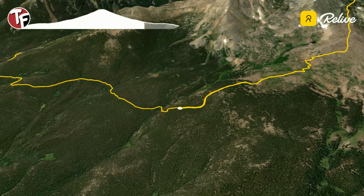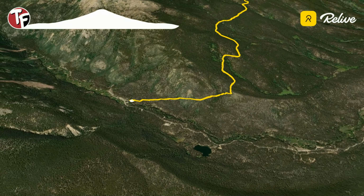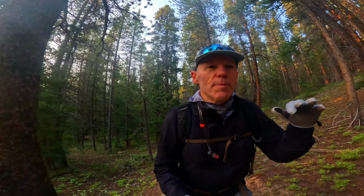This well-marked trail starts off in dense forest, gradually ascending above the tree line, offering stunning alpine scenery and panoramic views as you approach the summit. We are now 2 miles up the Mount Massive Trail, and so far it's an awesome trail. There's a few little steep pitches, but for the most part, it's kind of mild in terms of the pitch so far.